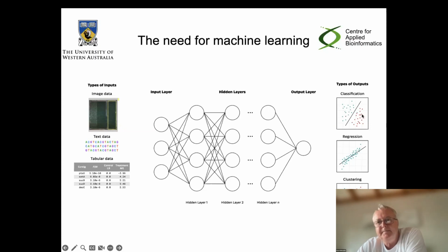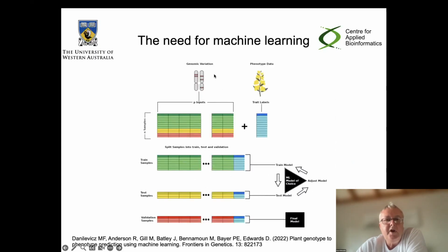Is it this or is it that? You can build regression type models. So you can start to say, well, what's a yield likely to be? Can you kind of predict what that's going to be? Or you can cluster them into different types. And I'm going to give some examples of how we've used that data. So you take genomic variation, you take phenotype data, you can actually split it into test and train, build your models, then go through with the validation to get your final model.